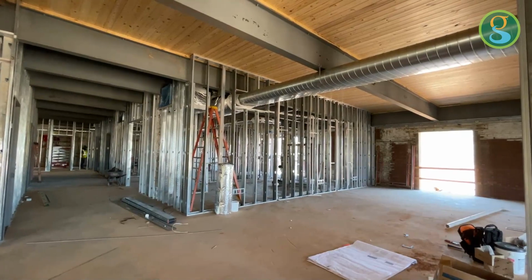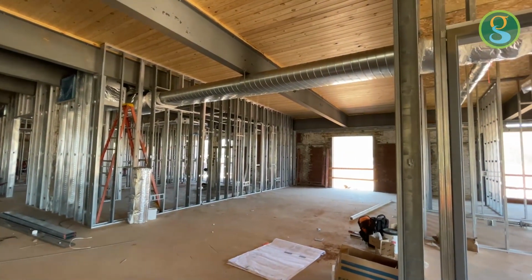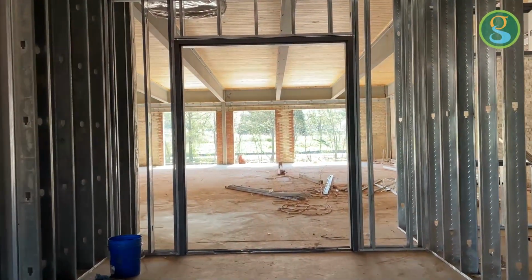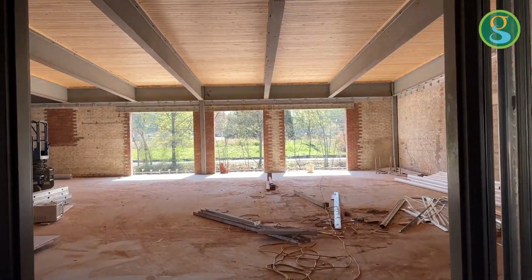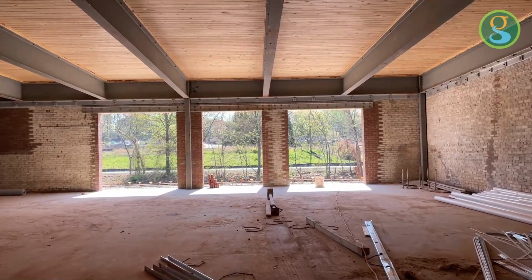Currently, we've replaced all of the existing structure with brand new structural beams and columns. We've been able to salvage the historical masonry that's here that's going to be preserved for the aesthetic and historical point of the park. We've opened up all of the new openings in the exterior walls to allow for views of the park and out onto the Reedy River.